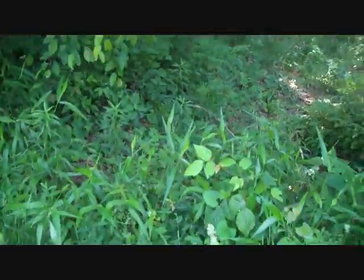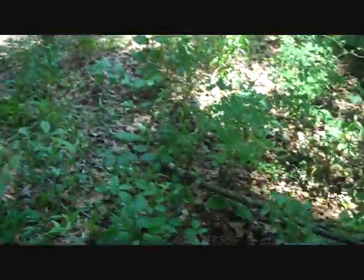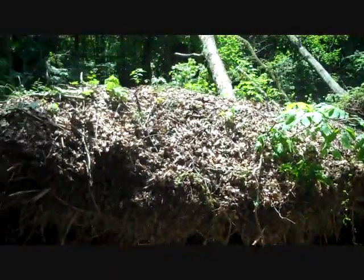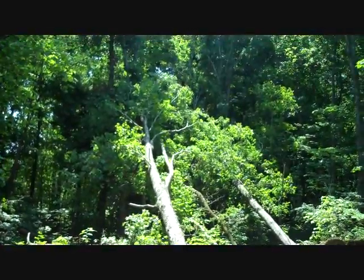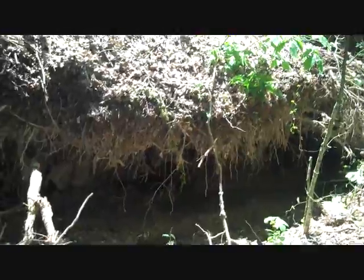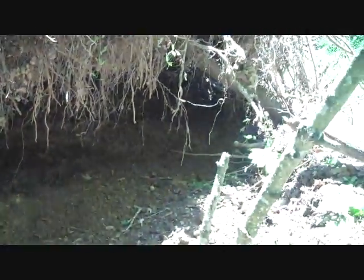Let me walk down here. Watch out for the snakes, I guess. I want you guys to take a look at this. See that big root system off of that very large tree that's leaning up against the other trees? See if I can walk over here. If you get a closer look down there. Oh, you probably can't see because of the sunlight, but over here is another one.